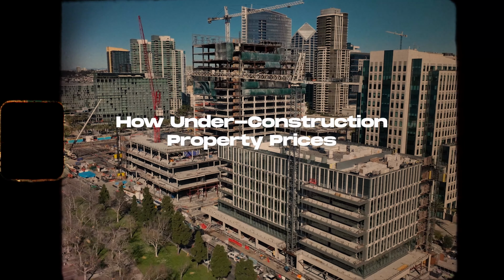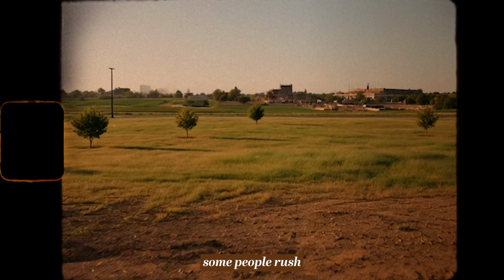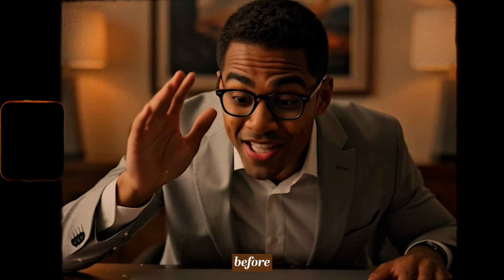How under construction property prices appreciate over time. Have you ever wondered why some people rush to book homes before a single brick is laid and then brag about doubling their money before possession?